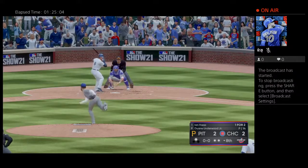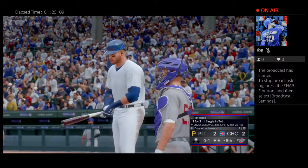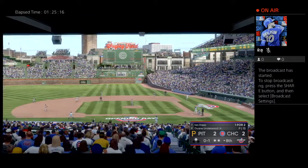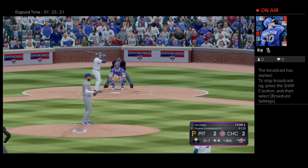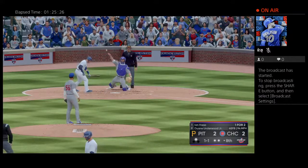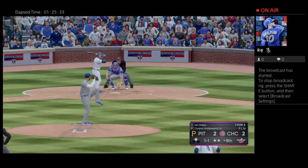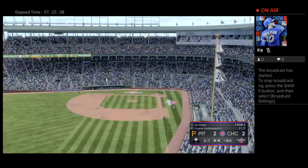Now, Ian Happ, as he will take a fastball in there at the knees for strike 1. A hit in 2 tries for him so far. Ready with the 0-1. Ball one. Go-ahead runs in scoring position here with 2 down. Happ with a 2-1 count now. 2 balls, 1 strike.